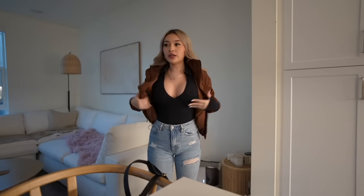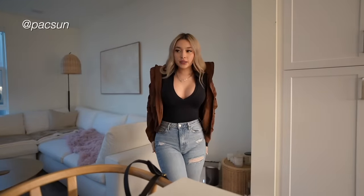Yes! I just finished getting ready. I put on this little bodysuit. It's just black. Packed some jeans, my Nikes, and this jacket, because I'm all ready for Nellie's soccer game.